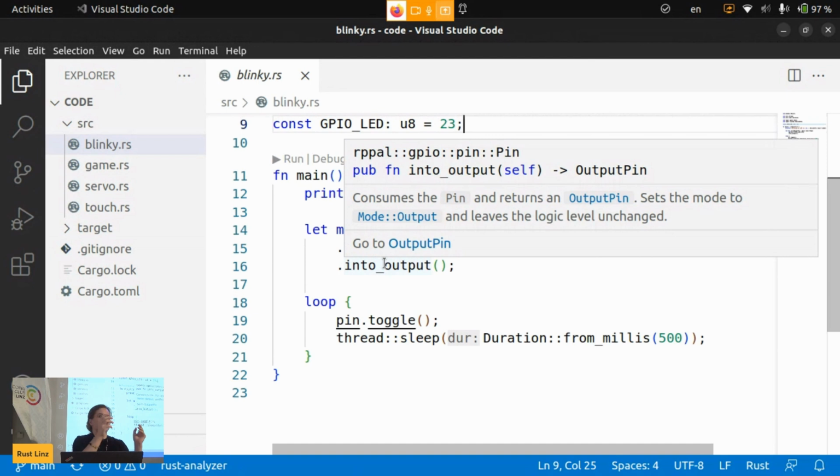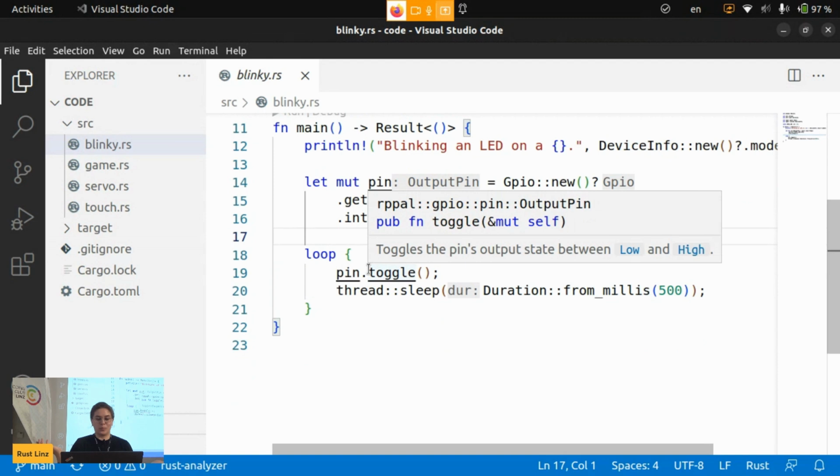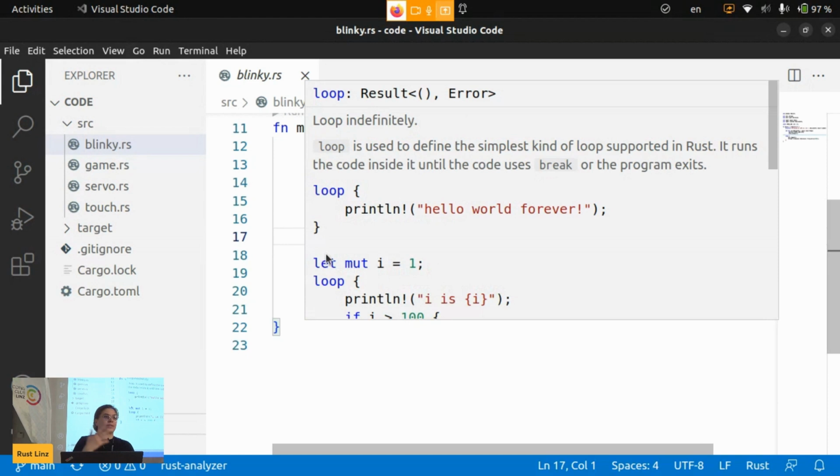And then the example uses a simple loop statement, and we have a pretty nice function called pin toggle. So we have two states, on or off, or let's say high and low, which is usually what is used in the hardware world. Low is zero or false, and high is true, basically. So whatever it was before, we toggle between these two, and then we sleep for a little bit, and then we do the same thing again, which will result in a blinking LED.